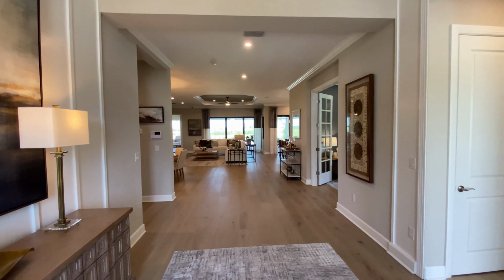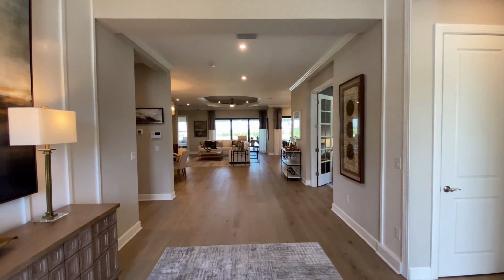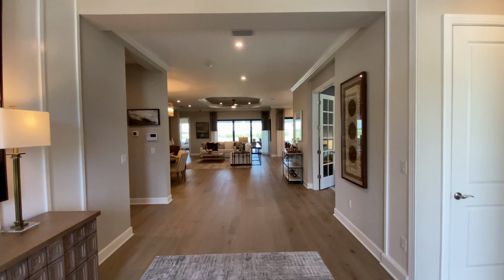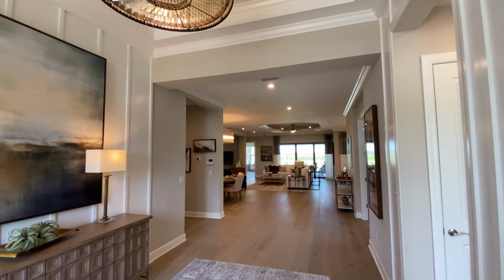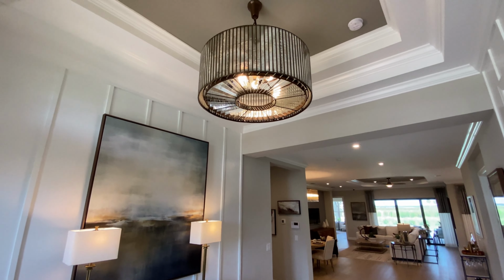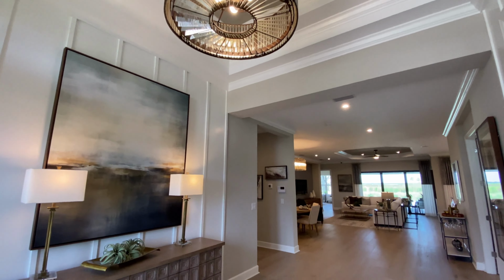All right away, what I love about the Pallazio is the wide open entrance. It just gives you a lot of space. And again, this home is almost 3,000 square feet, so it's perfect. It gives you the size you need while still keeping the budget somewhere in the reasonable frame, because once you get bigger, it obviously goes up quite a bit.